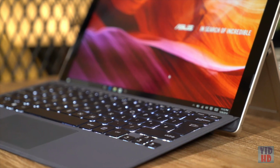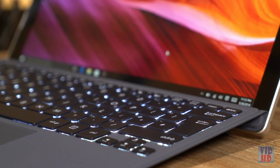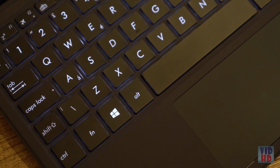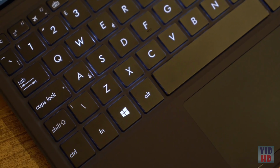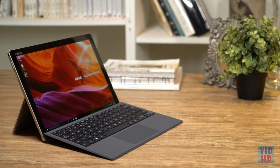The included ASUS Transformer cover keyboard clicks on magnetically and empowers you to handle daily tasks from pounding out emails to browsing the web. 1.4 millimeter key travel distance means you don't have to sacrifice comfort for mobility. The touchscreen measures 12.6 inches, plenty of room for work and play.